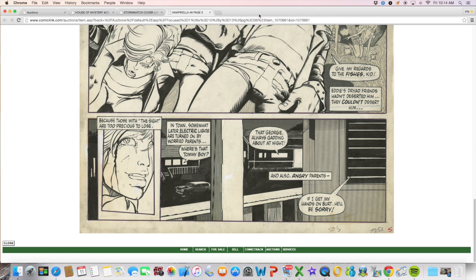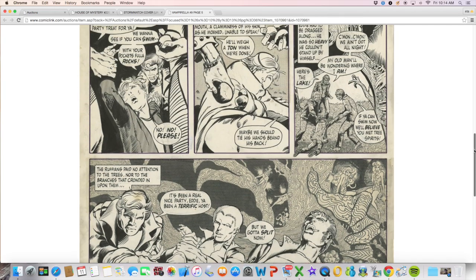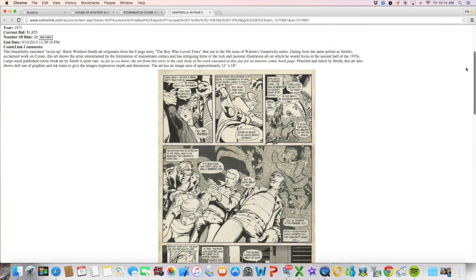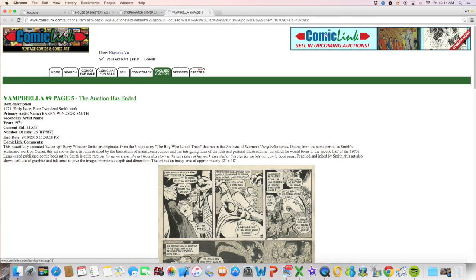I did not know that he did any Vampirella, but here is a page from Vampirella. Let's look at the details in the back. I love this. This is awesome. This is still pre his evolution into something more classical, but this still had that Kirby-ish look. It's early. It's 1971, for 1,855.